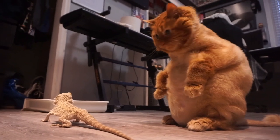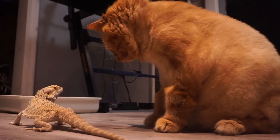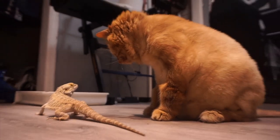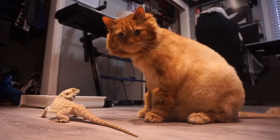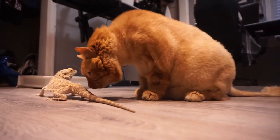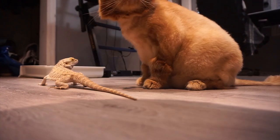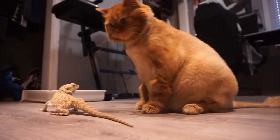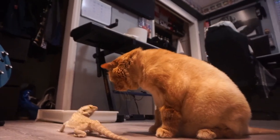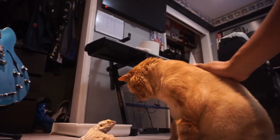Look at him. That is the Bubba approval. When Bubba sits like that, he approves. Bubba, you like him, huh? Is he your new best friend? Bubba's a little bit older too, so this is his first rodeo with reptiles. Good boy, Bubba. Good boy.